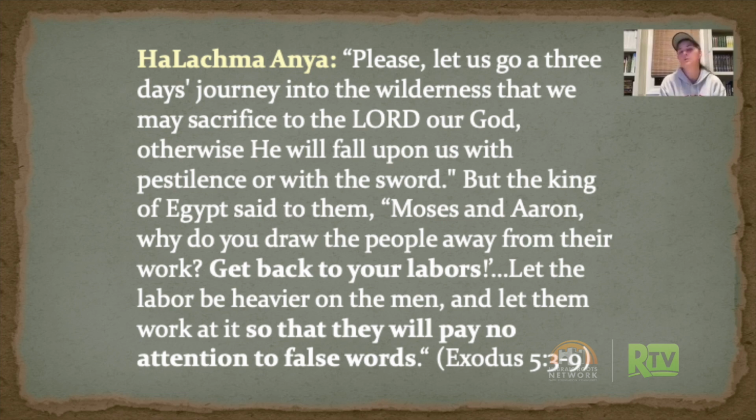And this is what the world will tell us. If we're trying to say, I need off for Shabbat, the world will say, get back to your labors. If we say, I need off for Passover, the world will say, get back to your labors. These are just false words. You shouldn't pay any attention to the words of the Most High. You should pay attention to my words.